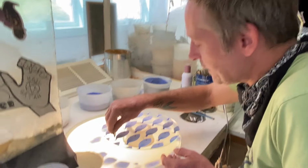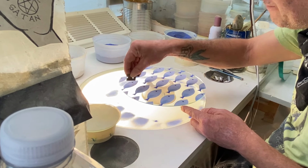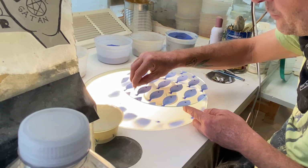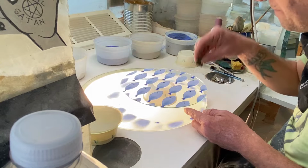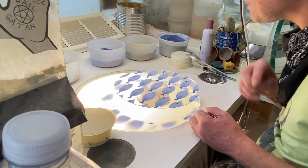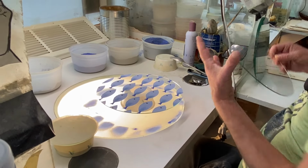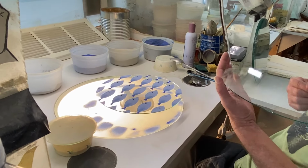To clean it up, we'll usually take something with a straight edge here and just make everything sharp before we put the top layer of glass on. That looks pretty alright. Just don't sneeze. Don't sneeze. Yeah, exactly.